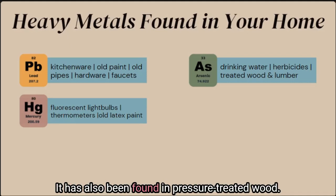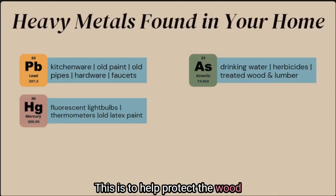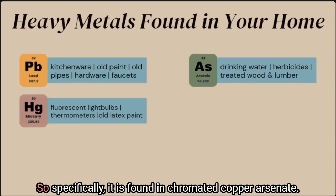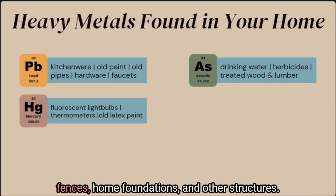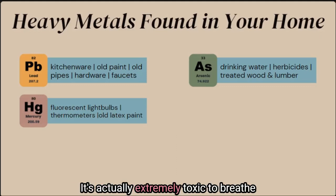It has also been found in pressure-treated wood. This is to help protect the wood from rot and from insects. So specifically, it is found in chromated copper arsenate. This wood is used in playgrounds, decks, fences, home foundations, and other structures. It's actually extremely toxic to breathe in smoke from these burning woods.